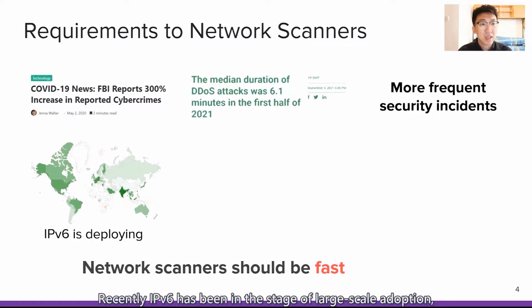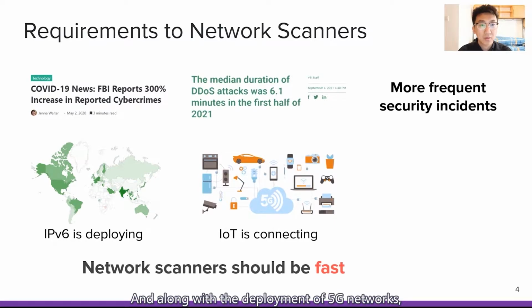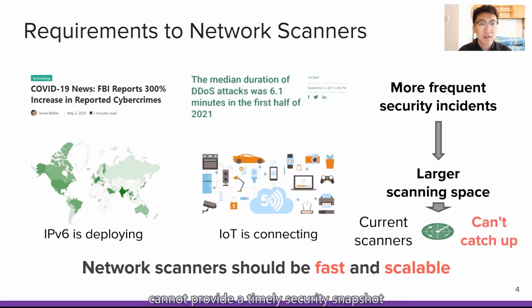Recently, IPv6 has been in the stage of large-scale adoption, which means increased address space. And along with the deployment of 5G networks, more and more IoT and mobile devices are connected online. Both of them lead to a much larger scanning space. It means a network scanner should be scalable enough to support current scanning. However, today's network scanners cannot provide a timely security snapshot and keep pace with the growing scanning space.